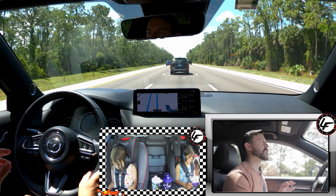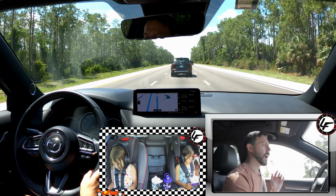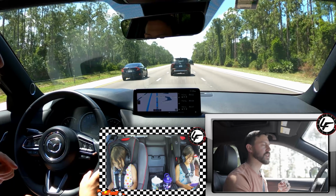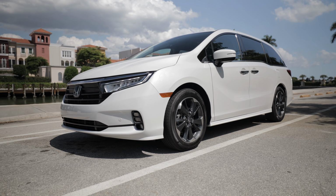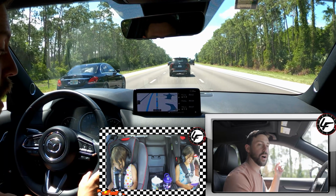Yeah, there's not much wind noise coming in at 70, 72 miles an hour. I would say it's less than the Honda Odyssey that I drove last week, and that's supposed to have, at least that version I was driving, that had acoustic glass on all the windows.